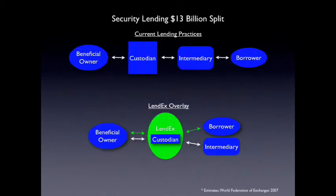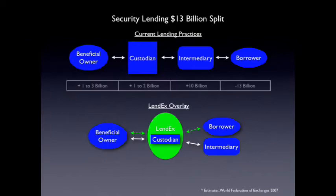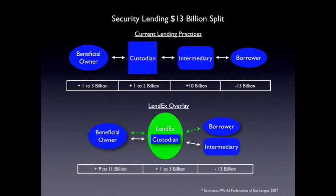In 2007, the World Federation of Exchanges estimated revenue derived from lending activity to be $10 to $16 billion annually. Estimates confirm the majority of these revenues are captured by intermediaries. Current lending practices place risk on lenders while the majority of revenue is made by the intermediary. The LendEX overlay simplifies the process for all parties.